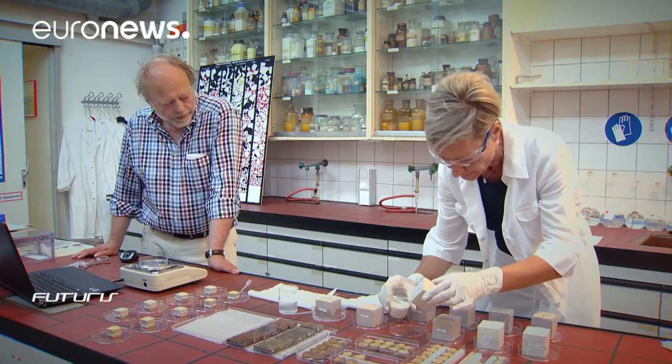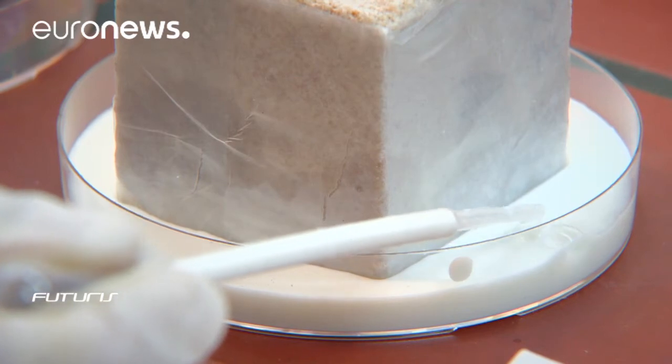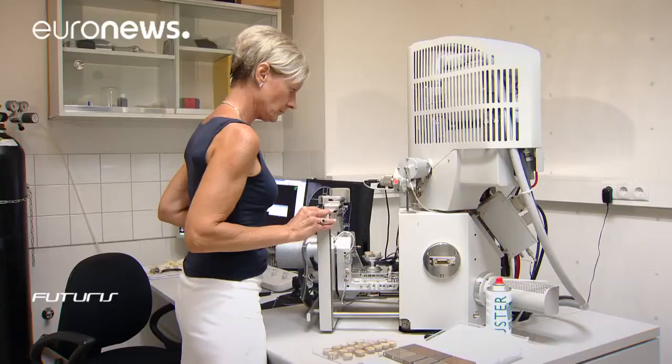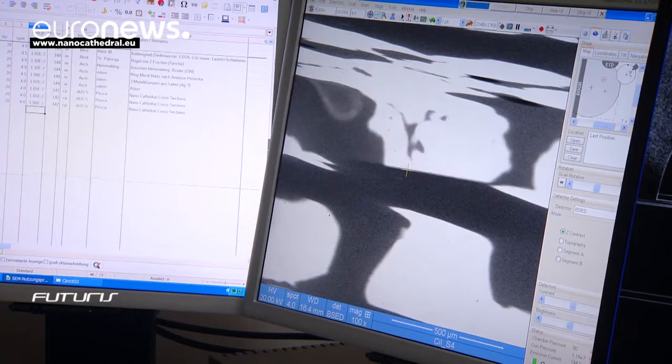Consolidating materials were then applied on a variety of limestones, sandstones and marble. A selection of the different types of stones that were used to build cathedrals around Europe. What researchers are looking for are very specific properties.